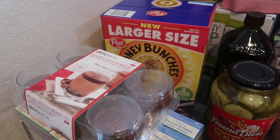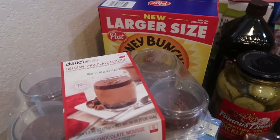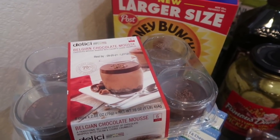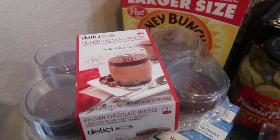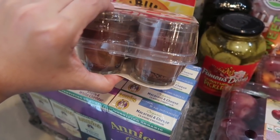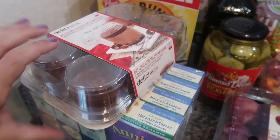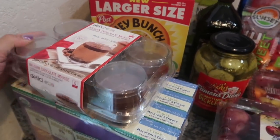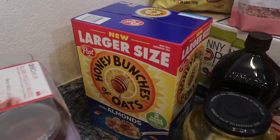But he ended up with the, I didn't even tell you what it is, the Dolce Belgian chocolate mousse. So it's chocolate mousse with cream and cookie crumbles. You can kind of see here that the cookie crumbles are on the bottom, and then there's a mousse and then like a little whipped topping up top. So I'm sure he's going to enjoy those. He definitely has himself a sweet tooth.